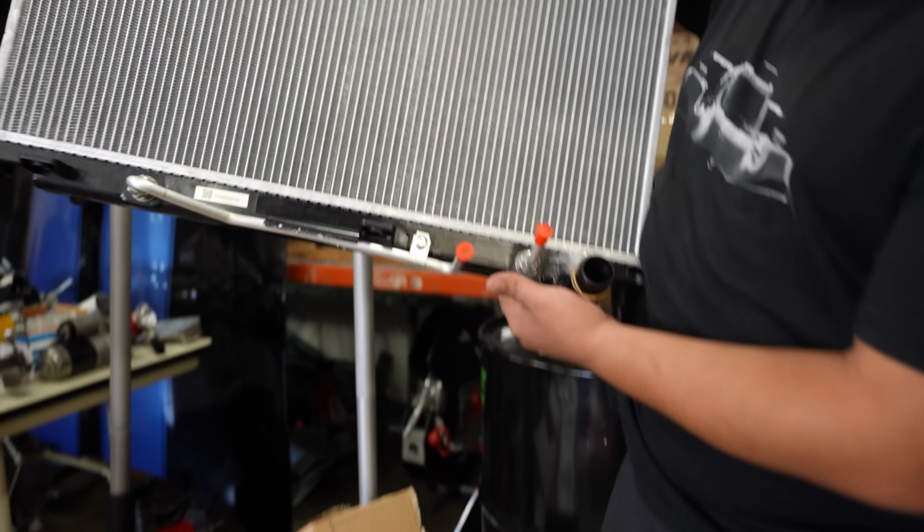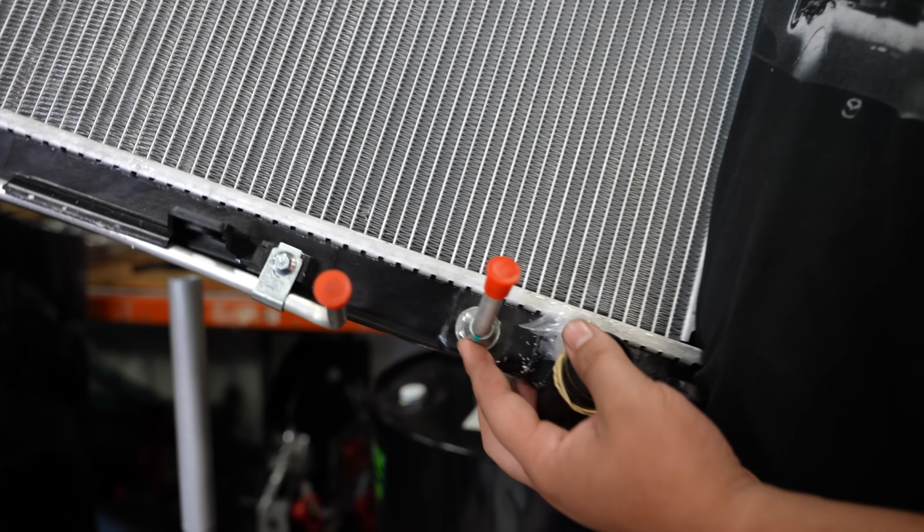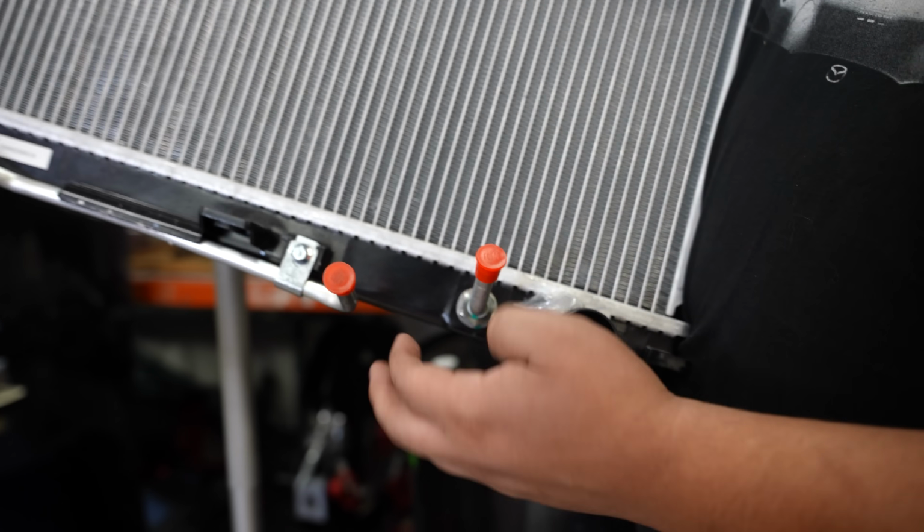Whoa. This is what happens when the auto's on the plate doesn't ask you if it has windshield wipers or not. You get the wrong radiator. This is not a big deal. I'm just gonna cap these off and run it.